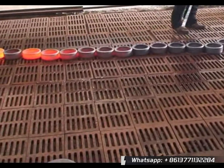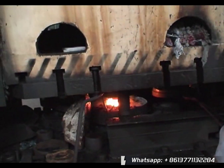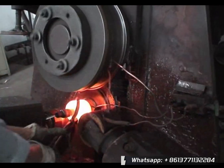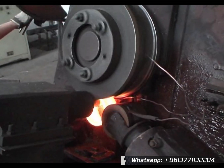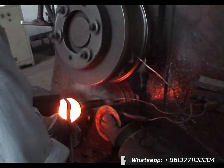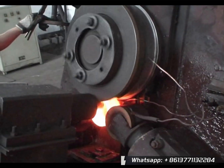The continuous grain flow structure formed by the ring rolling process significantly improves the strength of the product in critical directions. This is crucial for components subjected to high stress. Products formed by ring rolling typically require minimal subsequent machining. This not only saves time and cost but also reduces the risk of errors during the processing.